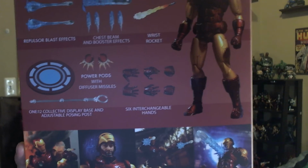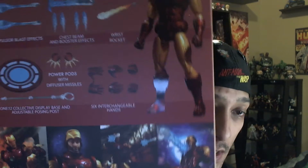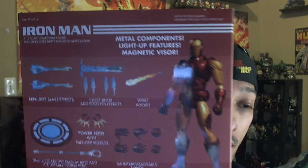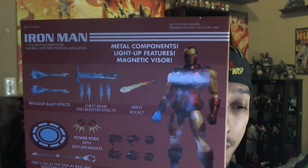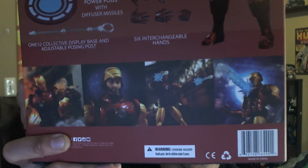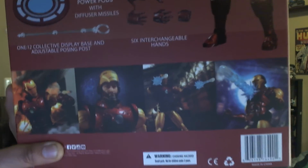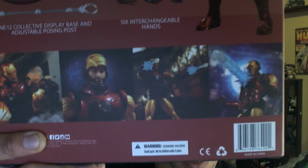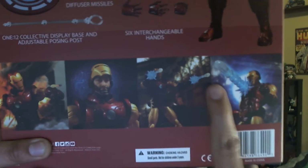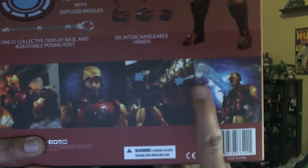And then we've got the cool 1/12 collectible display base and adjustable opposing post, so it comes with a stand, which is super cool. You'll notice it says metal components, light up features, magnetic visor. So we're going to have a cool magnetic visor feature. As you can see from the poses and the artwork on the back of the box, it looks like we got a cool unibeam feature. The lighting's not super great on my camera, so you can't see that wrist rocket in this picture. Oh, wait, yeah, you can right there. It's pretty good. And in this photo right here, we've got the magnetic visor. So let's take a look at that.